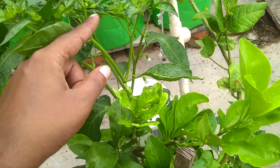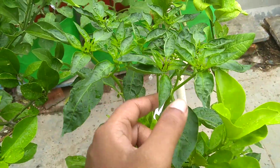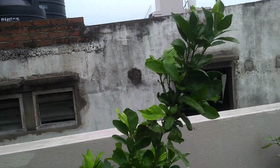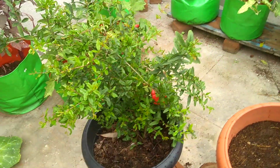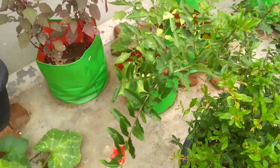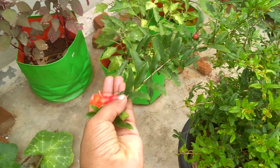You can see that it started to flower. I'm looking forward to the full harvest from this plant. And it's a Nagpur orange plant, the orange variety, and it's also growing very well. Then here it is, the pomegranate plant. It's also started to flower, and I hope this plant gives more pomegranates.